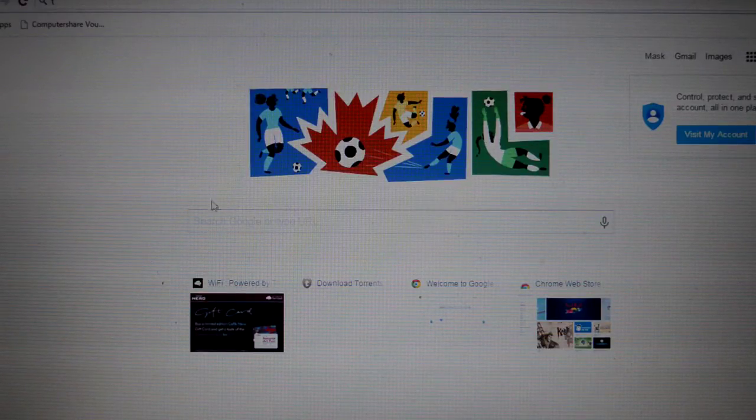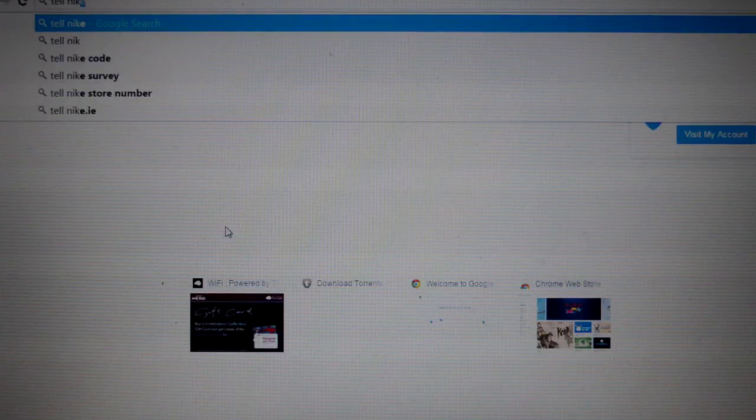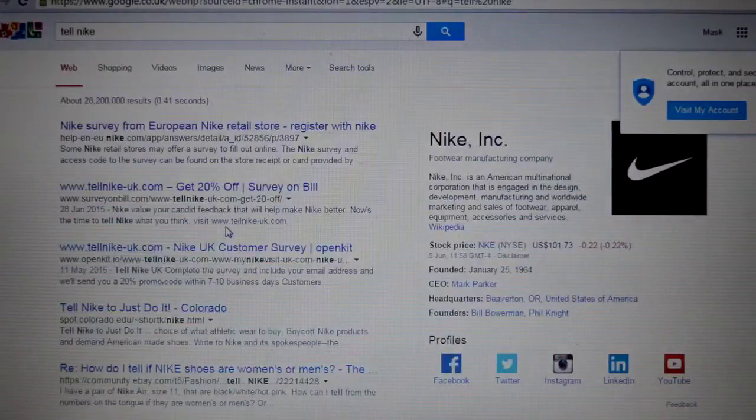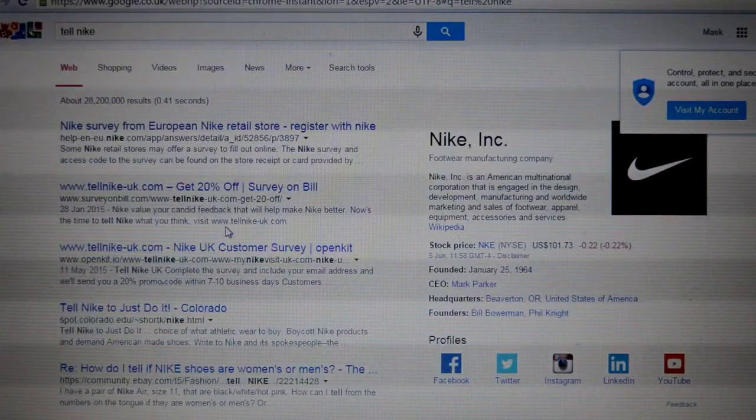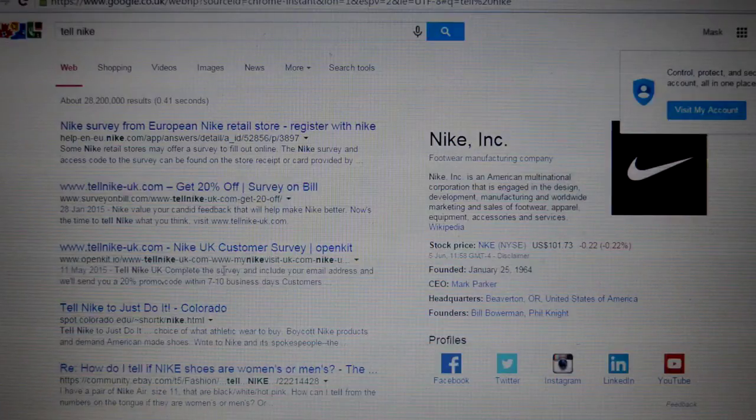It's basically a survey. What I've realized is that Nike have made it a bit more difficult for you to get into it. So if you can see up the top right hand corner here, I'm typing in Tell Nike. What comes up is Tell Nike code, Tell Nike survey, and Tell Nike store number. What I would do is just do Tell Nike full stop, and it comes up with some details in regards to the code.